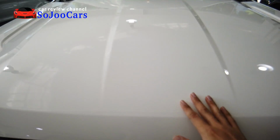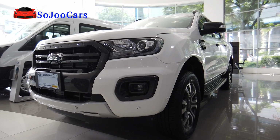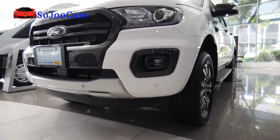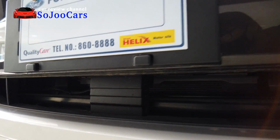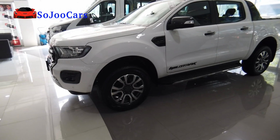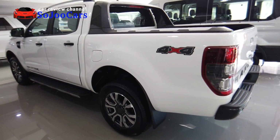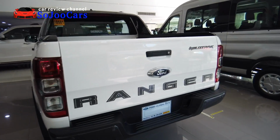This wasn't the smoothest review, but many things happened, like the battery went out, so I couldn't show you the features inside. But this is a sensor for that automated braking system for emergency or collision. So this is a wonderful, wonderful truck. And it would have been better if there was battery so I can show you more of the lighting and stuff. But I'm sure you already know how it looks like.